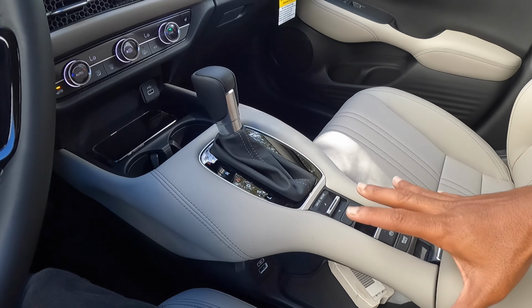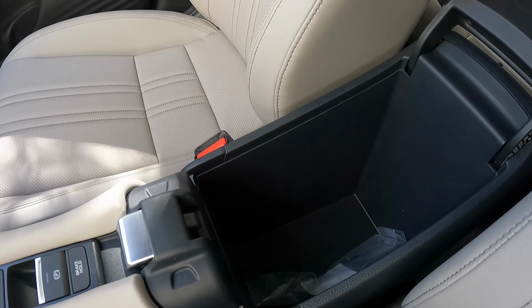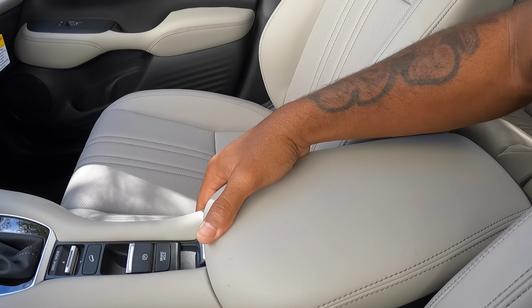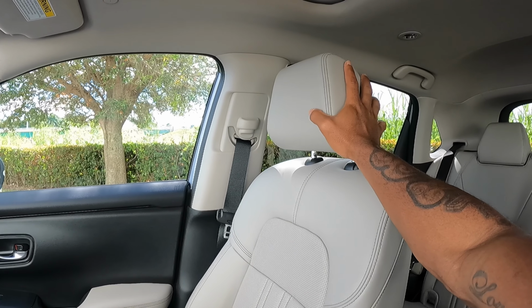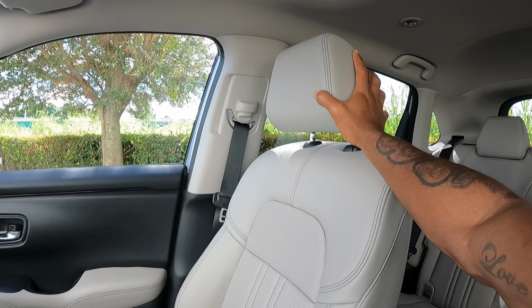I like the way the center console looks. It doesn't take up a lot of space here in the interior. Open this up, it does reveal a good amount of storage in there. You guys can put a small purse in there or a small wallet. Looking at the seat comfort, Honda is known for having very comfortable seats. I like the way that they look and feel. Like I mentioned, they're 3 level heated seats.